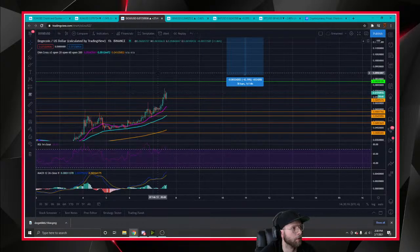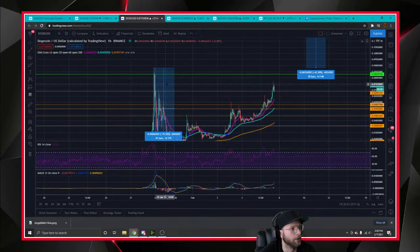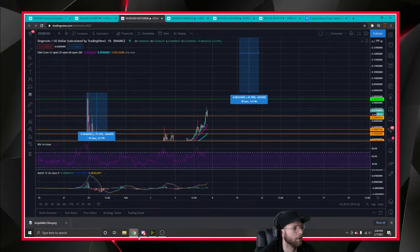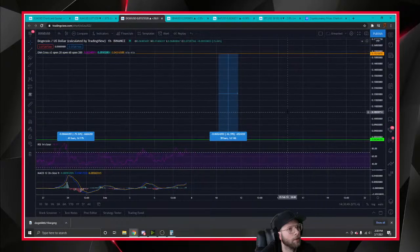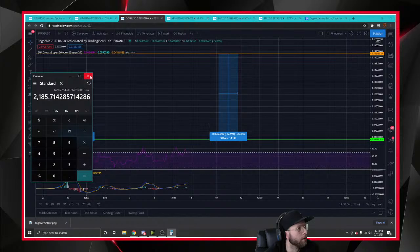From there, we're going to 8.2. Breaks above there, I expect a back test. And then a measured move over here puts us at about 15 cents. So let's do a little math real quick. Let's take $1,000 divided by 7 cents. That's 14,000 times, what do we say? 15 cents. Double your money plus a little bit.